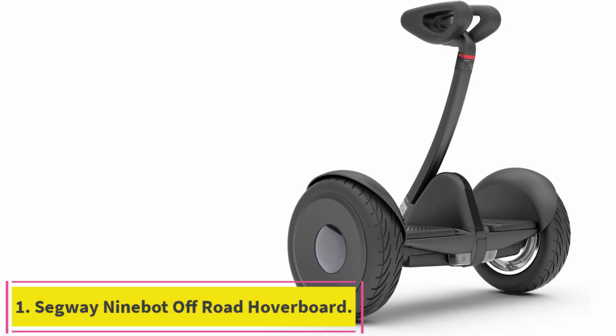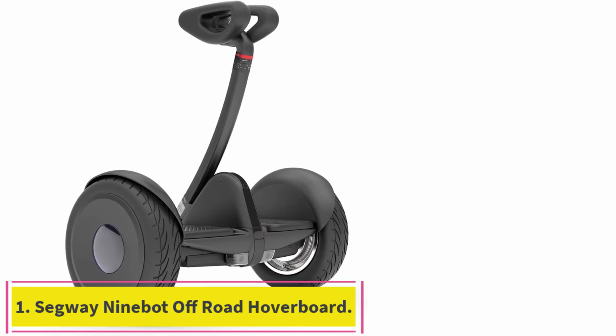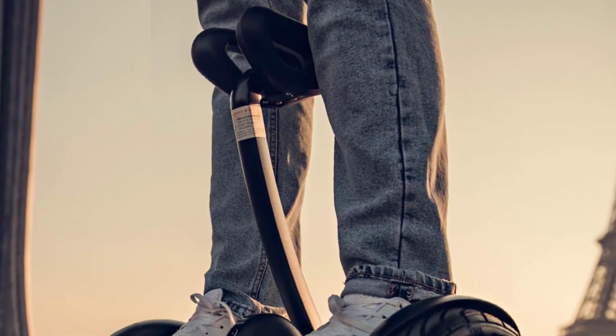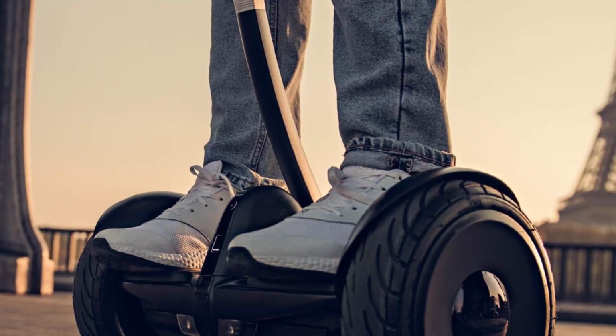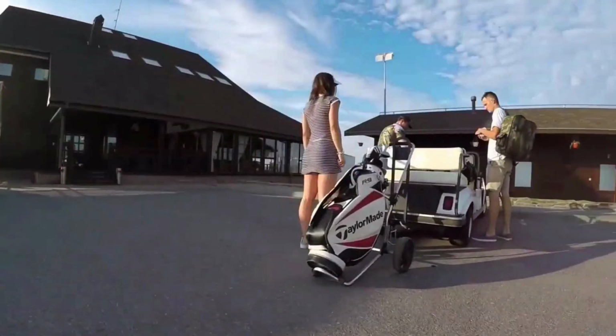Starting at number 1, Segway Ninebot Off-Road Hoverboard. Heavy-duty build with a sleek, modern look, a high weight limit, a self-balancing design, and powerful dual motors make this a top choice for off-road hoverboarding.